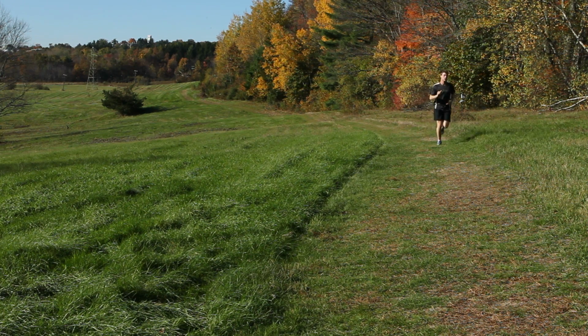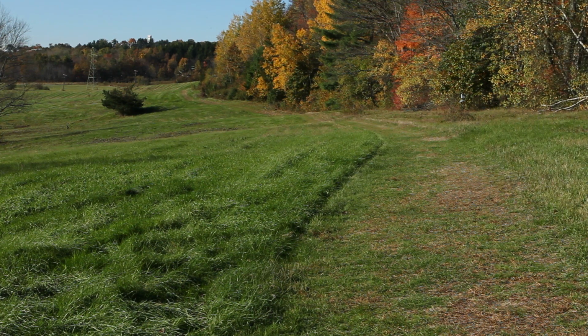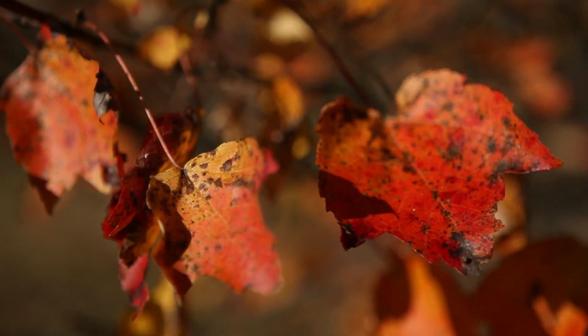Most of the people that use the trails have connections to Amherst College. The students use them for relaxing. They're used for cross-country running, and the staff use them for a leisurely walk at lunchtime or whenever they have a chance to get out.